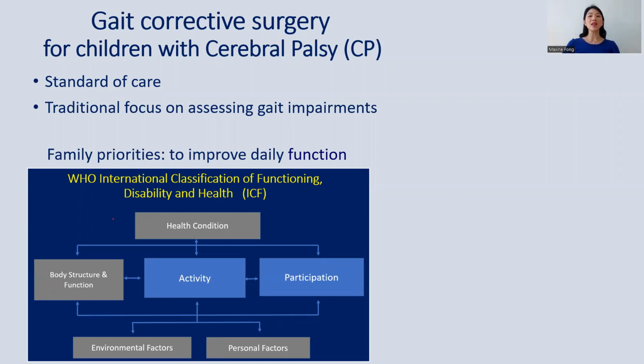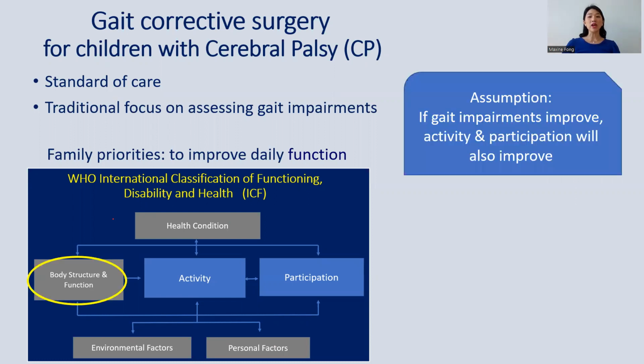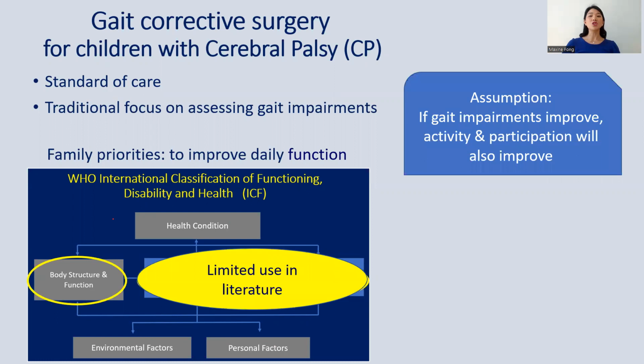Traditionally, the focus on evaluating changes after surgery is in assessing gait impairments. There is a long-held assumption that by improving gait impairment, functional activity and participation outcome will also improve. However, this is not necessarily true due to limited use in literature of activity and participation measures to reflect surgical outcome. In fact, family priorities for undergoing surgery is not actually about improving gait impairment, but rather it's focused towards obtaining optimal functionality in daily life, for which measures are typically reflected as activity and participation outcomes.